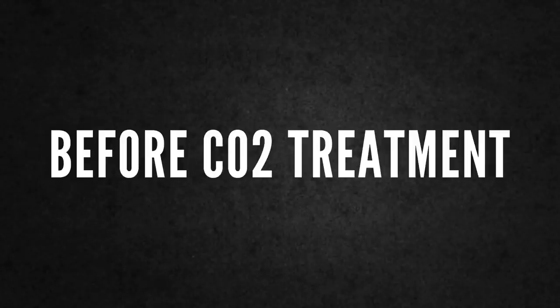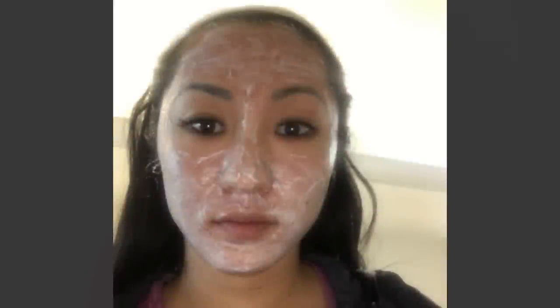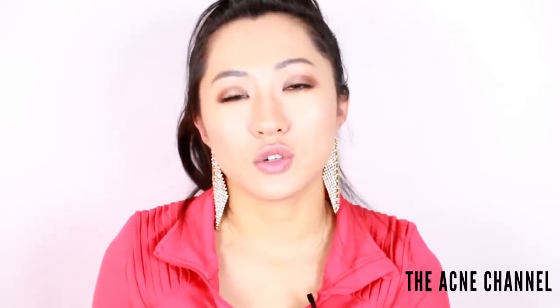Before the treatment, basically, they gave me this cream I needed to use, and the cream was $95. I don't remember exactly what the cream had, but you're supposed to use it 2 weeks before you start the CO2 treatment.